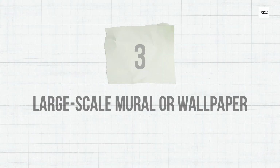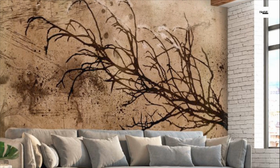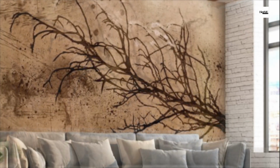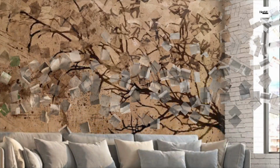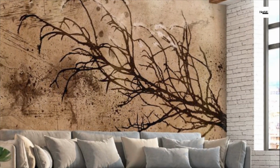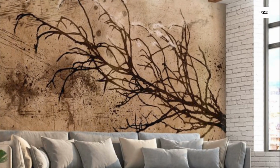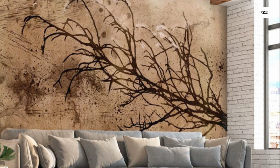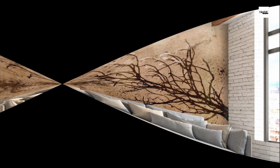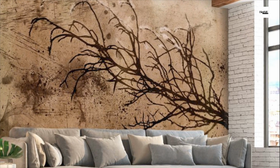Three, large-scale mural or wallpaper. A large-scale mural or wallpaper, especially those with botanical or abstract designs, provides a dramatic focal point. These options allow for the introduction of vibrant colors and intricate patterns, transforming a wall into a work of art. The scale and complexity of the design can set the tone for the entire room, dictating the color palette and stylistic direction. This is a powerful choice for spaces that seek to make a bold statement, such as dining rooms or entryways. Ensure the rest of the room is relatively subdued to allow the mural to truly shine.